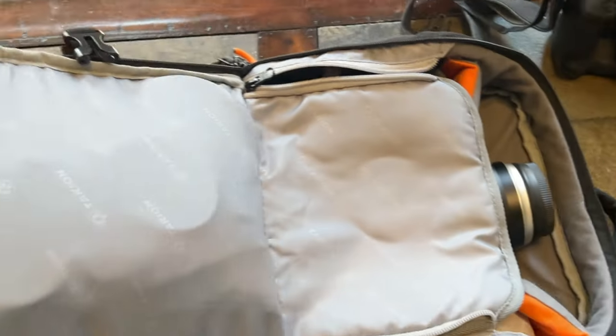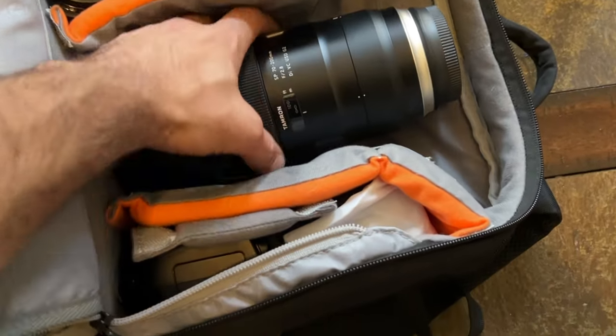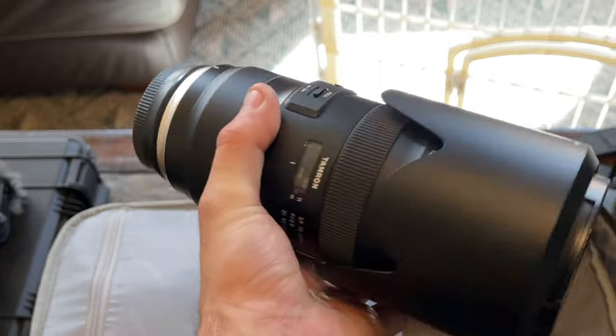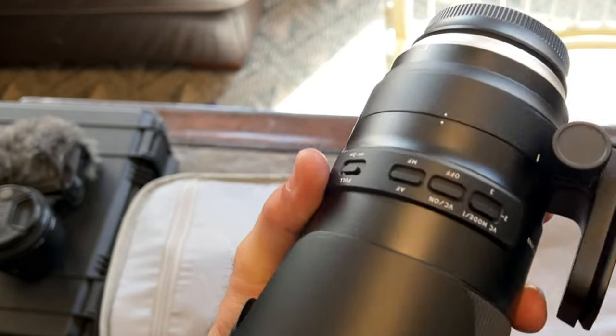So up here in the top, this is where I keep all of my lenses. This right here is my brand new Tamron 70-200 f2.8. This is something I use for the situations where I don't wanna pull out any of my bigger lenses. This will get from 70 millimeters to 200 millimeters and keep a constant aperture of 2.8. You're not gonna use 2.8 when you're doing this kind of shooting, but I normally keep it around F8, F9.